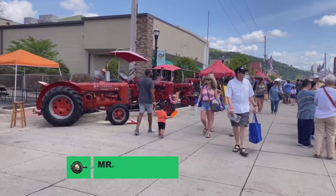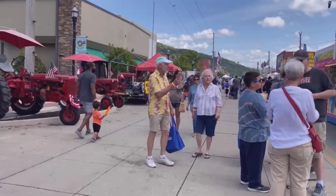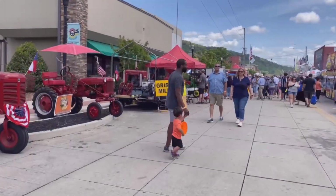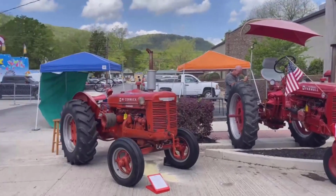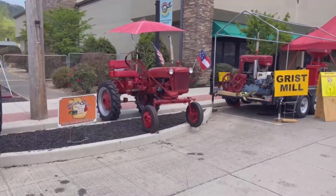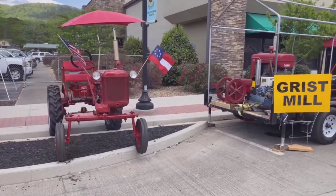Got a grist mill down here where they're making cornmeal and grits and everything. But just look at all these old pieces of equipment. Farmall, McCormick. You know, at one time somebody was proud to have that little old tractor right there.